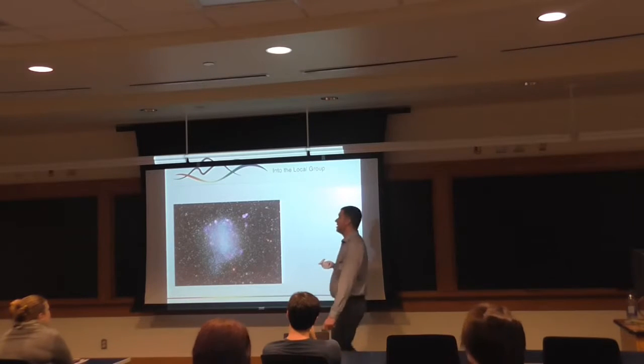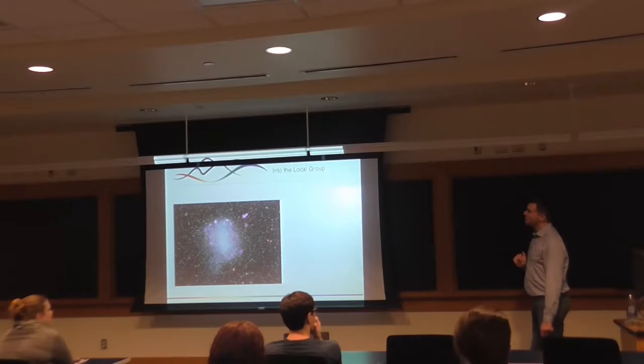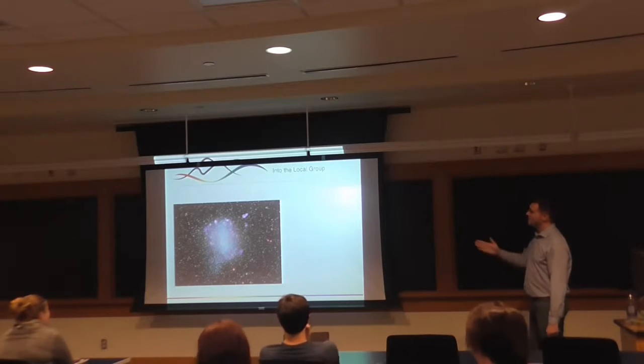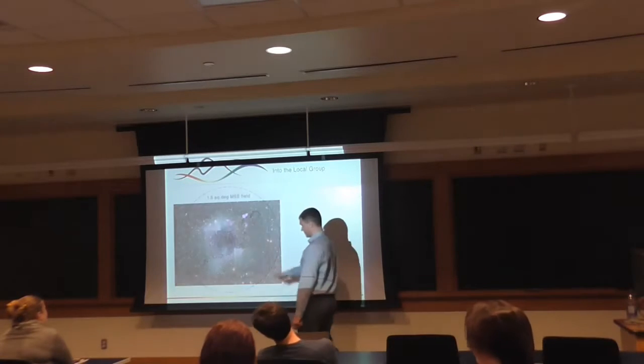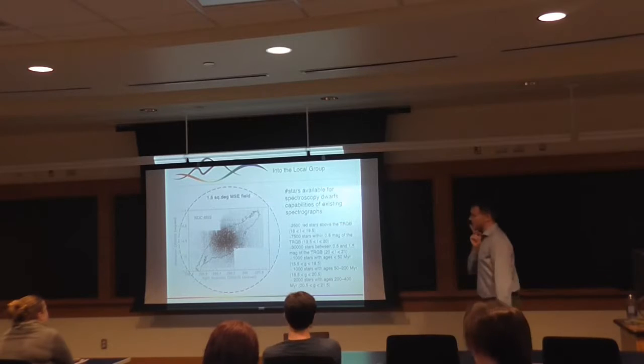Dwarf galaxies. Dwarf galaxies are cool. I'm not going to try to convince people here that they're cool. I think people here know that they're cool, or have been told that they're cool by some of their colleagues. So this is a dwarf galaxy that's very cool. This is NGC 6822, which is a couple hundred kiloparsecs at least from us.